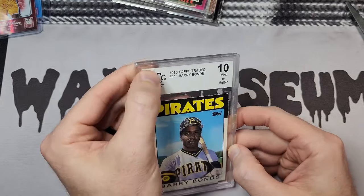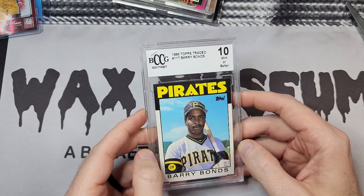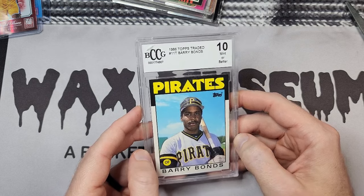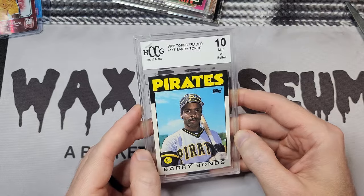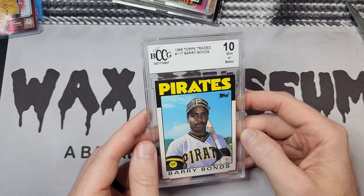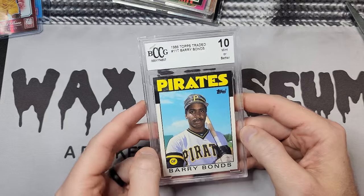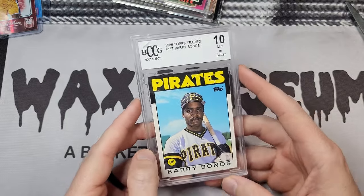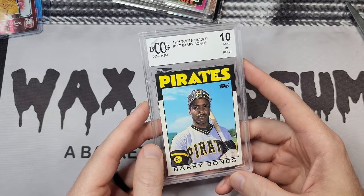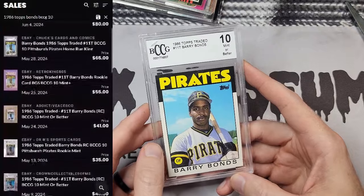And this is kind of an interesting one to take into consideration. This is a Barry Bonds, an 86 Topps Traded. Now, it's in a BCCG 10 holder, 10 or better, right? If you really believe that. Now, do I think that this is necessarily a 10 just because it's in that BCCG holder? No, I don't. And you can look at the comps with other grading companies and they'll kind of verify that. However, even as a BCCG 10, people just like that number. It is what it is. Even when they can see the card right in front of them, they just like that number.